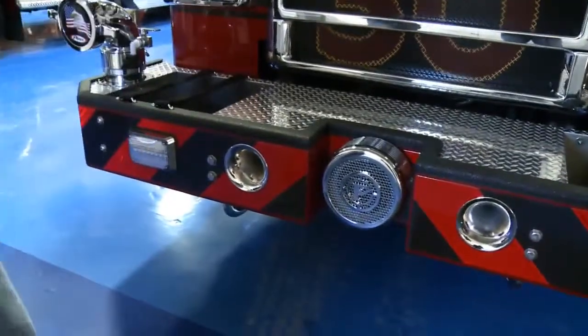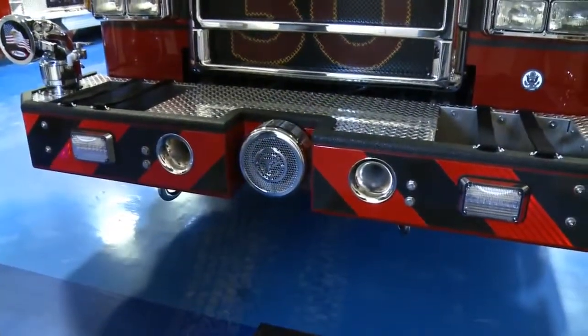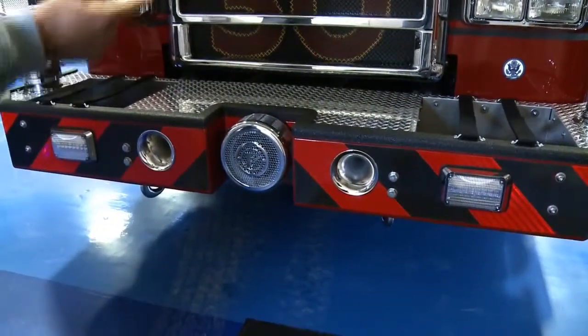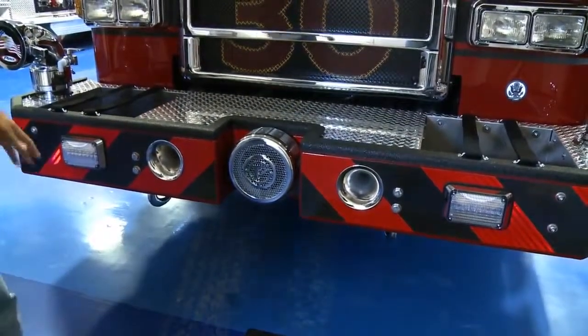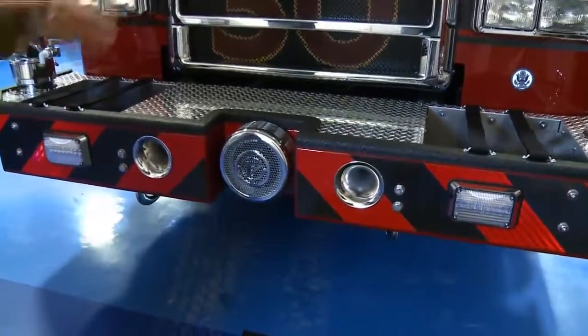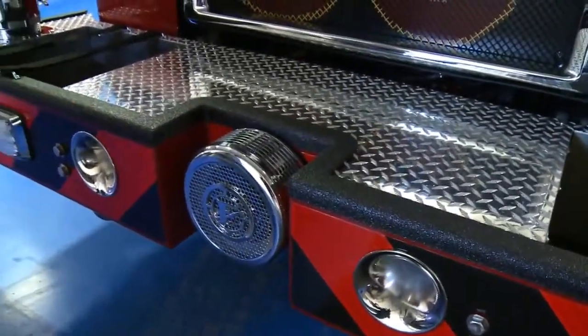We did the striping. That was a phone call: hey, what do you think about this? Actually turned out good. We actually added the lights on the front and on the side to just make it look a little better and give it a little bit more aesthetics. The Line-X is something different for us. We've never done it before, but I can tell you it's very sharp. So it came out very nice.